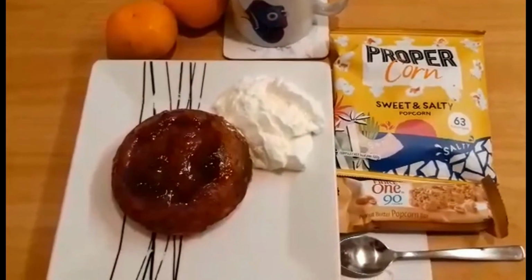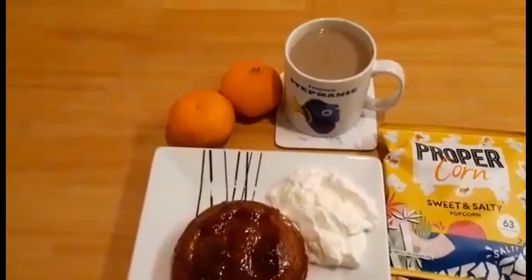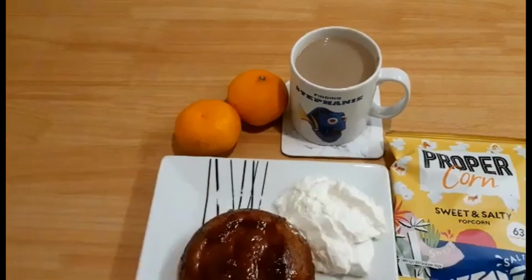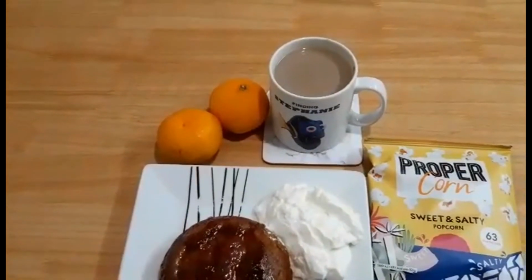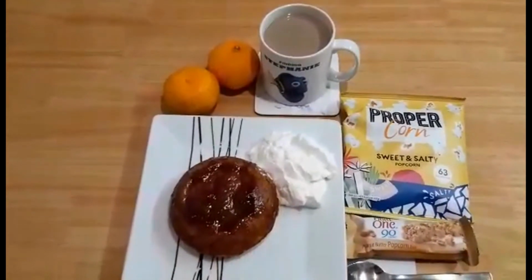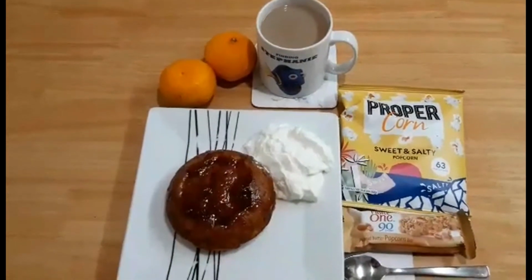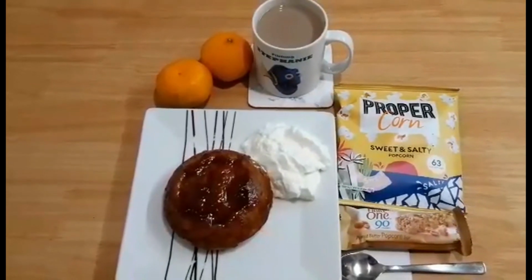I've got a Fibre One peanut butter popcorn bar for four sins. I've got 2 satsumas for speed food and a coconut delight Beanies coffee with 2 sweetener tablets and the rest of my milk for my first healthy A. Altogether, my treats are my healthy B, speed food, protein and 10 sins.